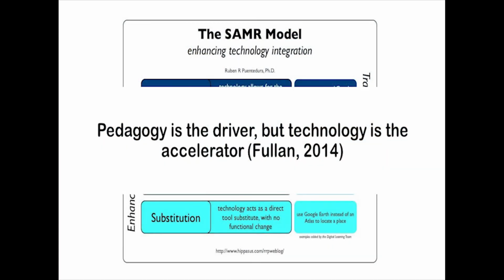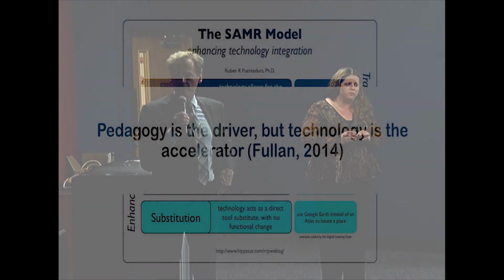So I'll leave you with this quote. I like this author, Fullan, who said pedagogy is the driver. Liz alluded to it, Josh alluded to it. We need to have sound pedagogical and instructional procedures, but the technology is the accelerator of the learning.